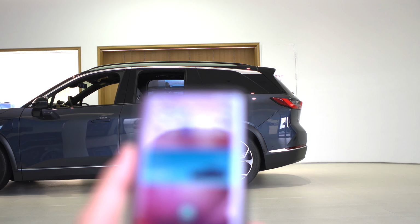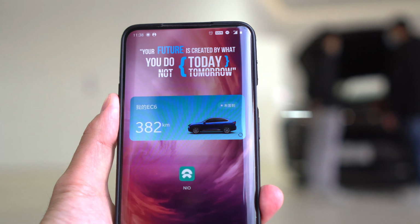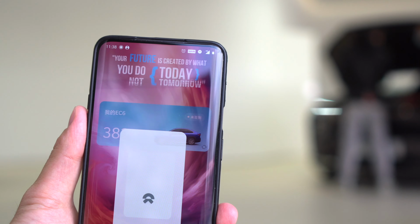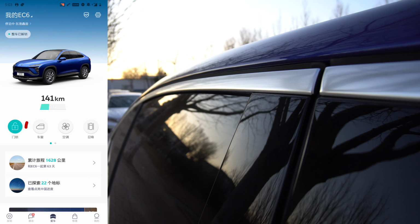So NIO's app is absolutely amazing, and I'm going to show you every single feature it has in this video. NIO's app can be broken down into 5 sections: remote control, social media, service, e-commerce, and something truly special. Now, to start off with remote control, you can remotely unlock your vehicle.